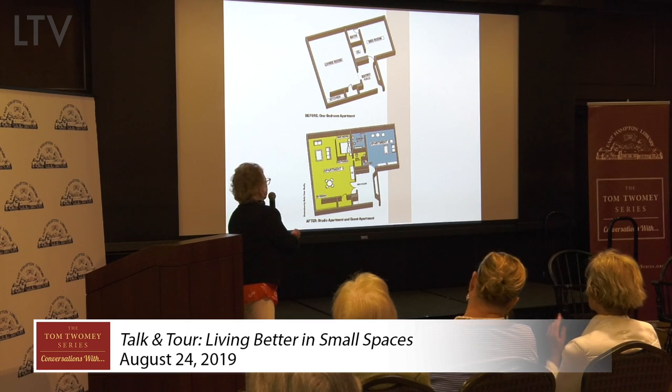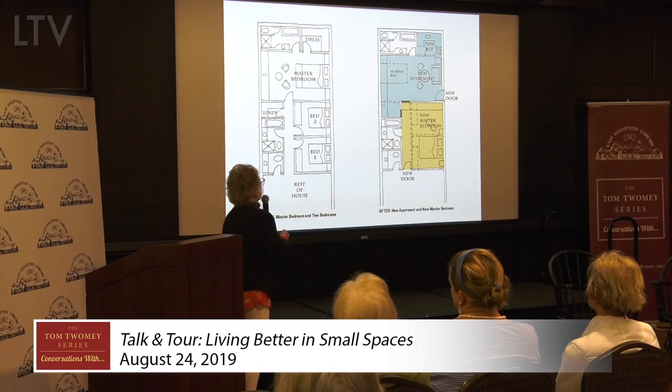And you can think of that for probably any spare bedroom that you have. You just need two closets. One becomes a bathroom, one becomes a kitchen. Or you could take a master bedroom.